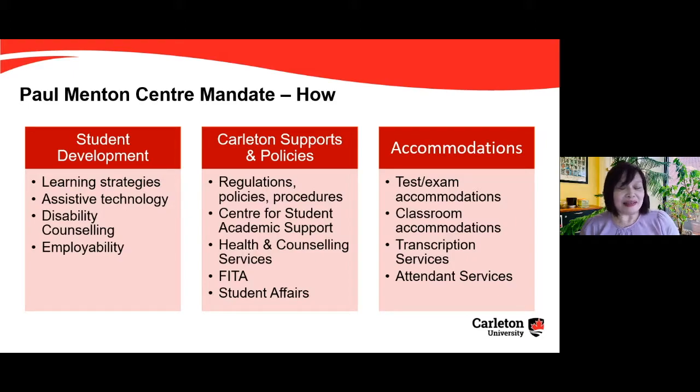Just to give you an example, under accommodation, we work closely with professors and the McIntyre Exam Center to deliver exam accommodation and classroom accommodation. Under student development, we provide services for students to learn to be better learners through our learning support program. And under campus services, we work closely with other student services such as Student Affairs, Health and Counseling Services to coordinate a circle of support for mental health.